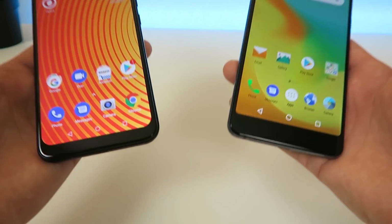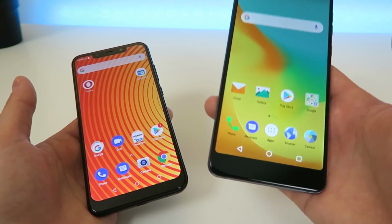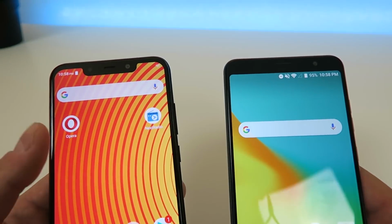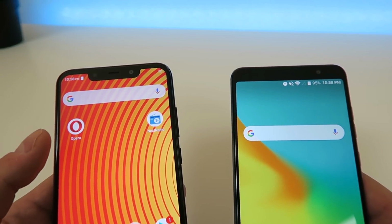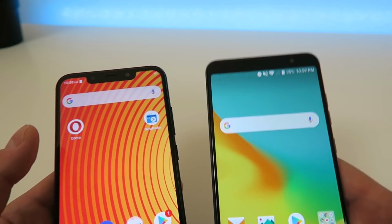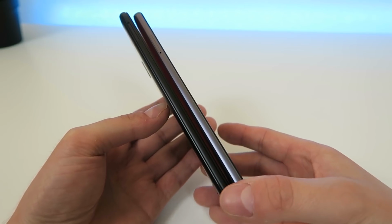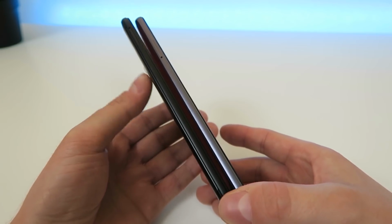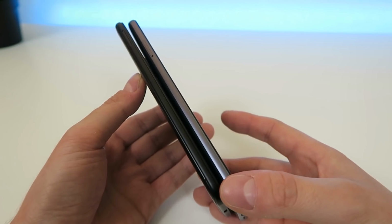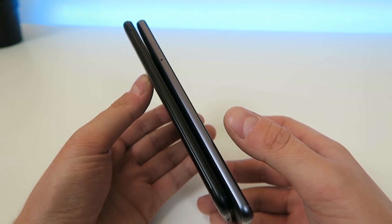So like I mentioned before, the BLU Vivo XL4 features a 6.2-inch display here, and the ZTE Blade Max View features a 6-inch display. Then up top, we have the front-facing cameras, we have a front-facing flash in the BLU Vivo XL4, which is something we don't have on the ZTE Blade Max View, and both phones have an earpiece up top. Taking a look at the left side of these two devices, on the BLU Vivo XL4, we have the door for the microSD card and SIM card, and that's it. And on the ZTE Blade Max View, we also just have the door for the microSD card and SIM card.